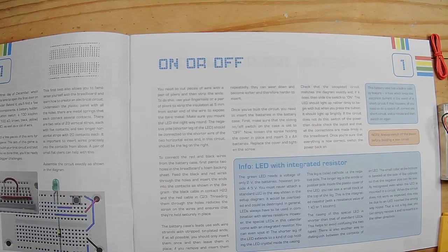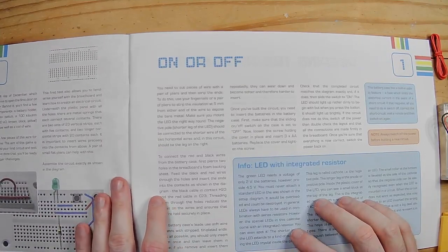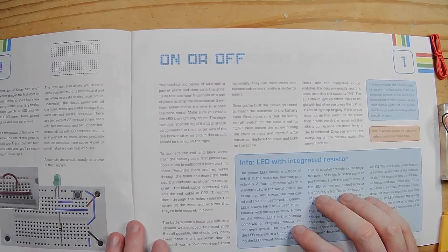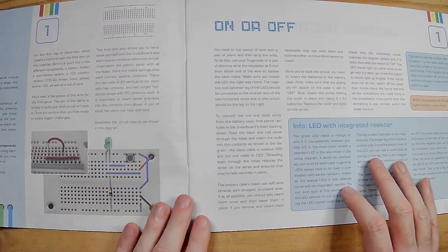Okay. It's not really a game, lighting up an LED. But all right, let's not go there. So the diagrams, just push that over there, show you. The diagrams are in this sort of pictorial format.